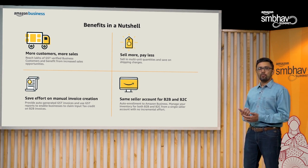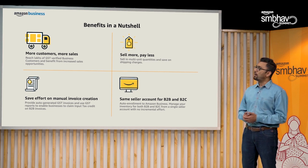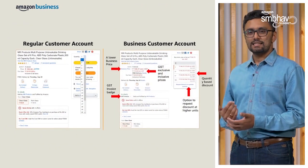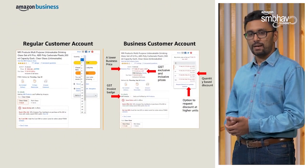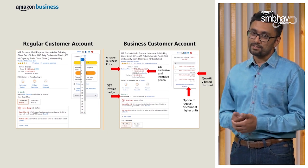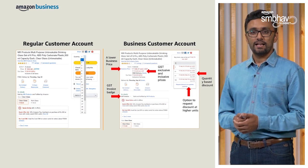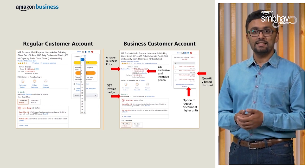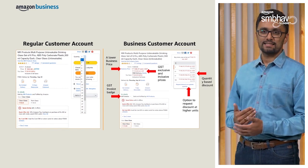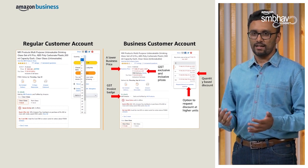Now let's take a look at what the business customer experience on the website looks like and how it is different for retail customers. So you'll notice GST inclusive and exclusive prices are displayed, and you get to win the buy box on GST exclusive price. There's a GST invoice badge that is displayed, indicating to customers that they get GST credit for this purchase. And then there are quantity-based prices that are shown to motivate business customers to purchase larger quantities.